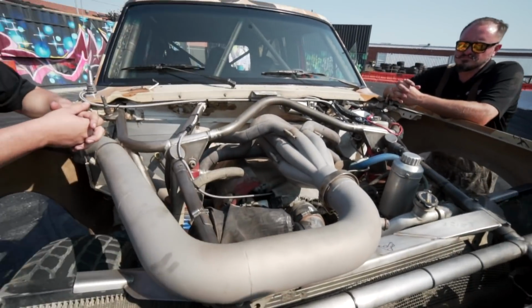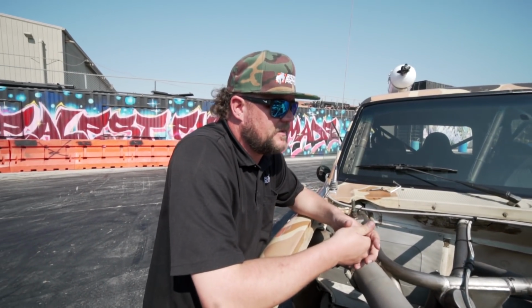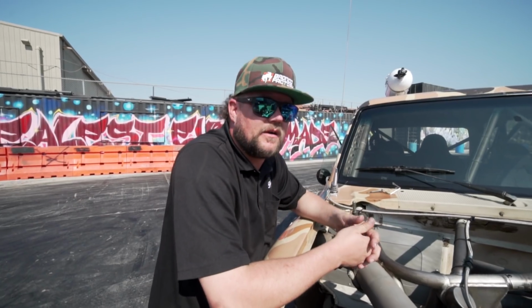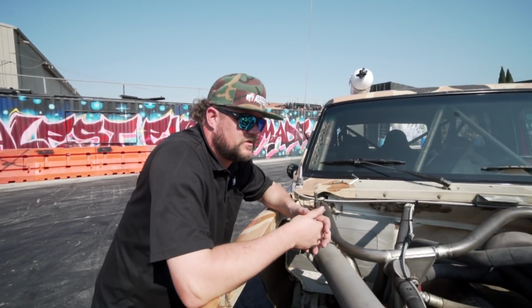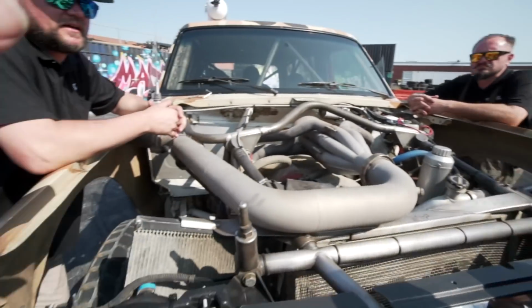What are some of the benefits of doing that? Well, I can tell you the benefit is after we got it back on the dyno, it made 75 more foot-pounds of torque at the tire. Holy crap. Yeah, it flowed so much better. It went completely lean and it sounds better. Yeah, it makes for a very unique sound.